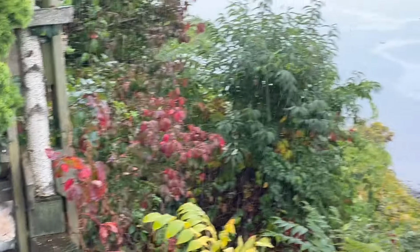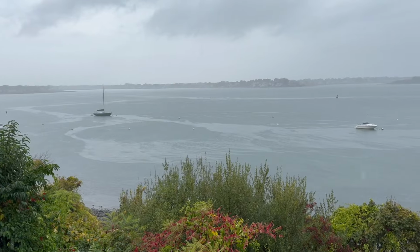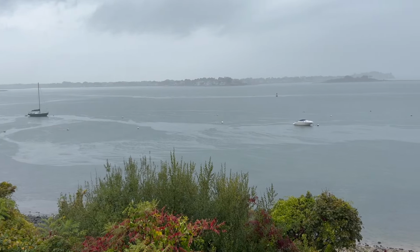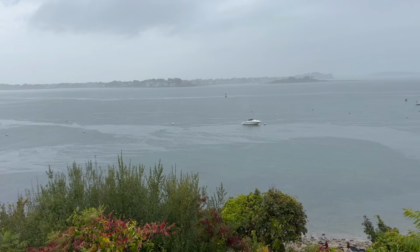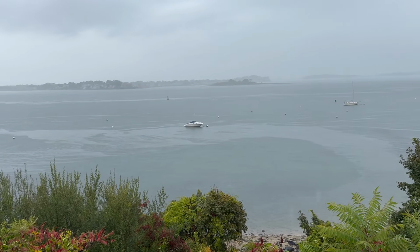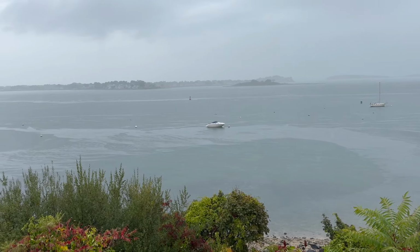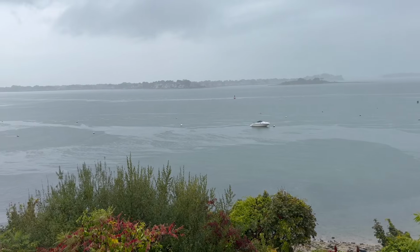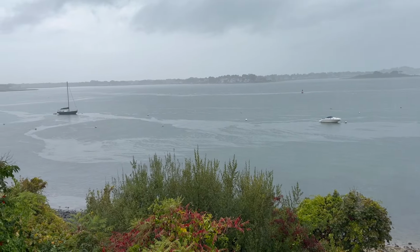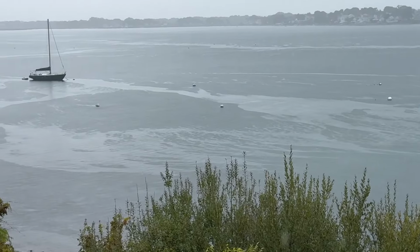No. So I talk a lot about how the density of fresh water is a little different than the density of salt water. Density of fresh water is 1 gram per cubic centimeter, and the density of salt water is more like 1.03 grams. So the less dense fresh water, rainfall, floats on top of the salt water, and that's what we see right here.